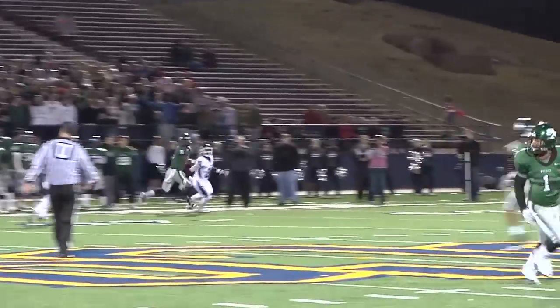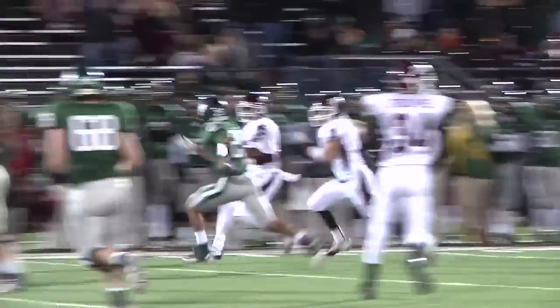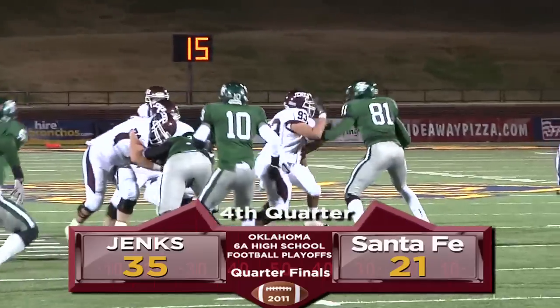And they throw the fade and it is caught. Intercepted. 30, 40 to the 50. It's Torrance Lee to the 40 and finally run out of bounds inside the Santa Fe 30-yard line.